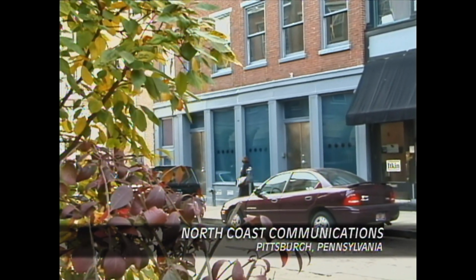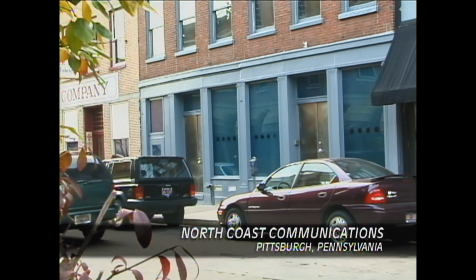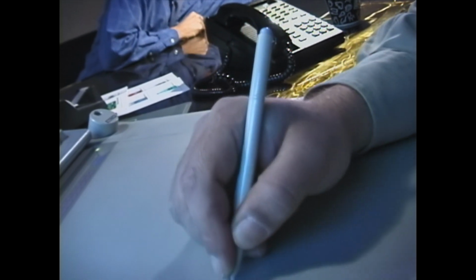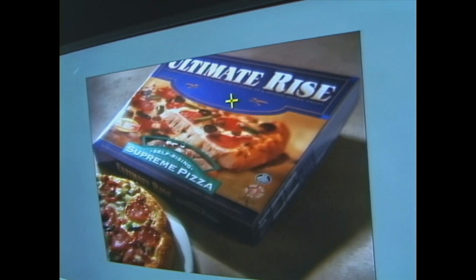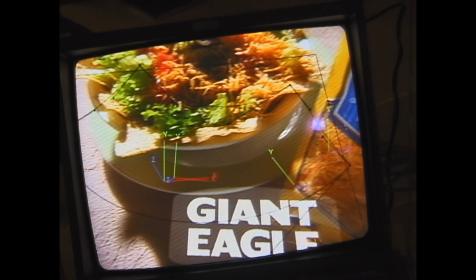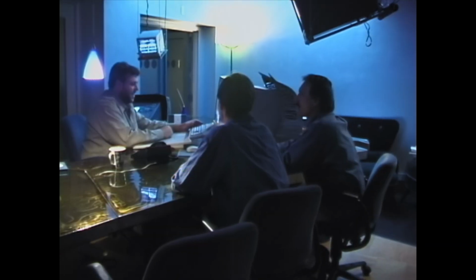The digital graphics and the animation for this Giant Eagle campaign are being handled by North Coast Communications. At North Coast, we specialize in doing complex special effects. For this Giant Eagle project that we're doing currently, North Coast faces two distinct challenges. One is complete logo removal of existing logos that are on the products, and the second is obviously flying the new logo onto the box or the can or whatever it's going to be, and applying that branding technique so you see it clearly and concisely.